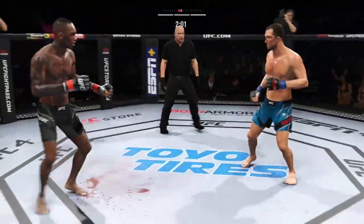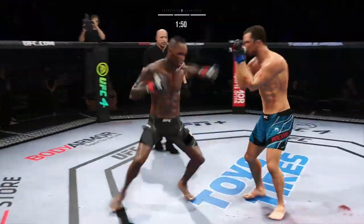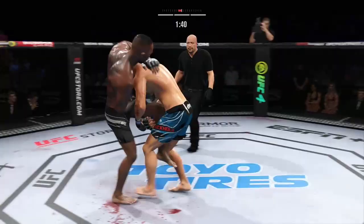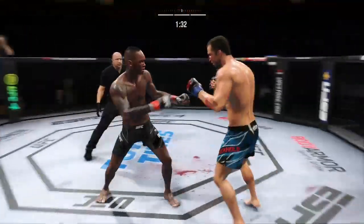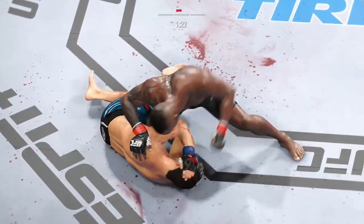Adesanya going for the head kick. No dice. Big punch lands through the middle. Well, not much of a setup there. Misses with the left hook. Oh, stuffs the takedown without issue. Well, he misses with the left punch there. Oh! Oh, big left hook there.